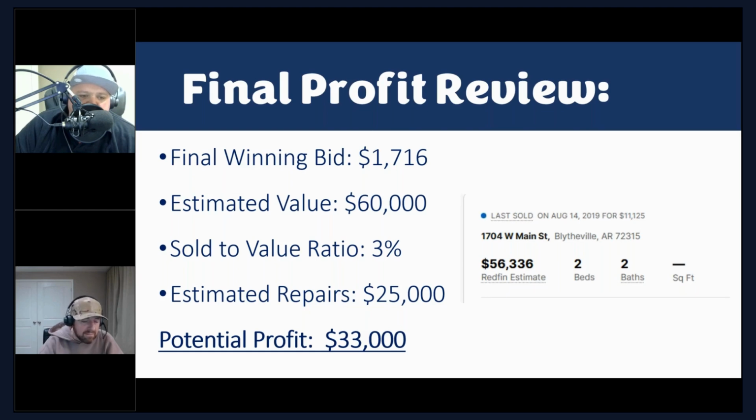We also had the benefit of being there in person and getting photos of all the properties we were interested in, including this home, so that we could make our estimates based on the current condition of the property and not anything else. Wins like this are good wins. It's certainly going to need some work, but it's a manageable amount of work to have a nice, livable house.